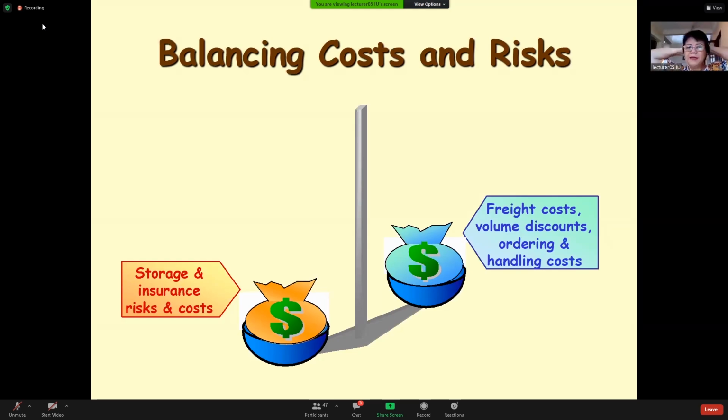As supply chain, we have to do whatever it takes to balance between the cost and the risk. Like we said, whatever we change along the way, at the end, it goes on the shoulder of the user, the consumer. That's why we have to minimize their cost. But when we're minimizing the cost, we have to balance between the cost and the risk.